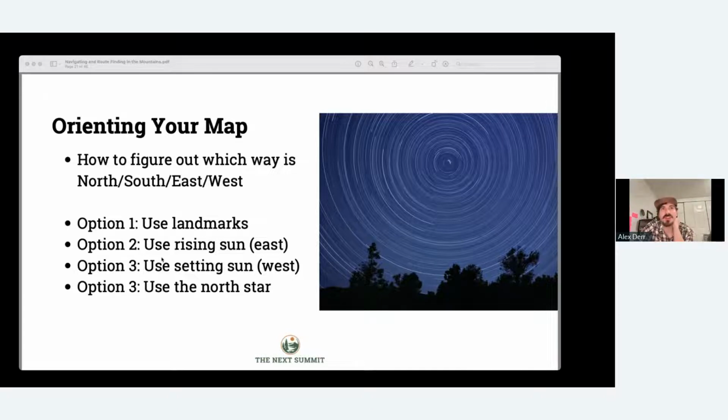The biggest options are, first, you can use the rising sun, which rises in the east. So just watch which direction that is, and you immediately know which direction east is, and you can line your map up accordingly. You can do the opposite when the sun begins to set. It'll set to the west, and you can do that analysis.